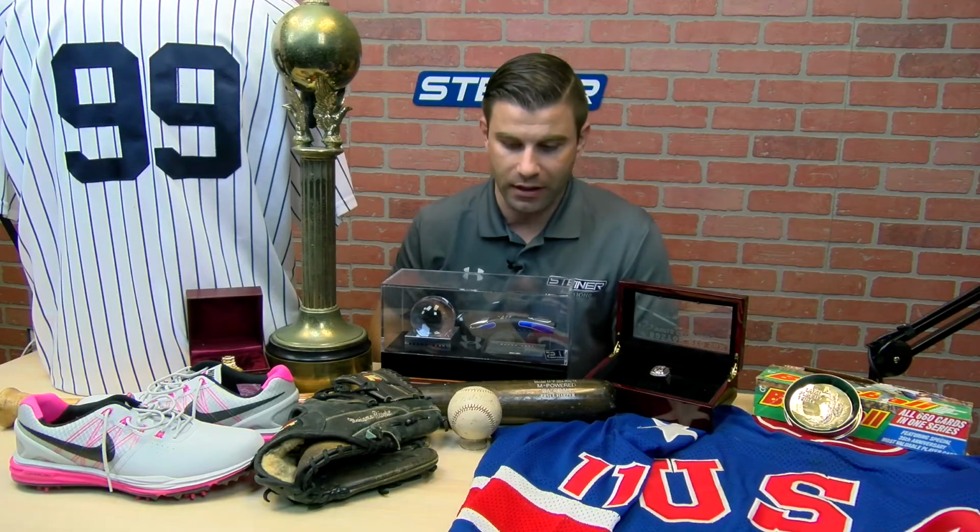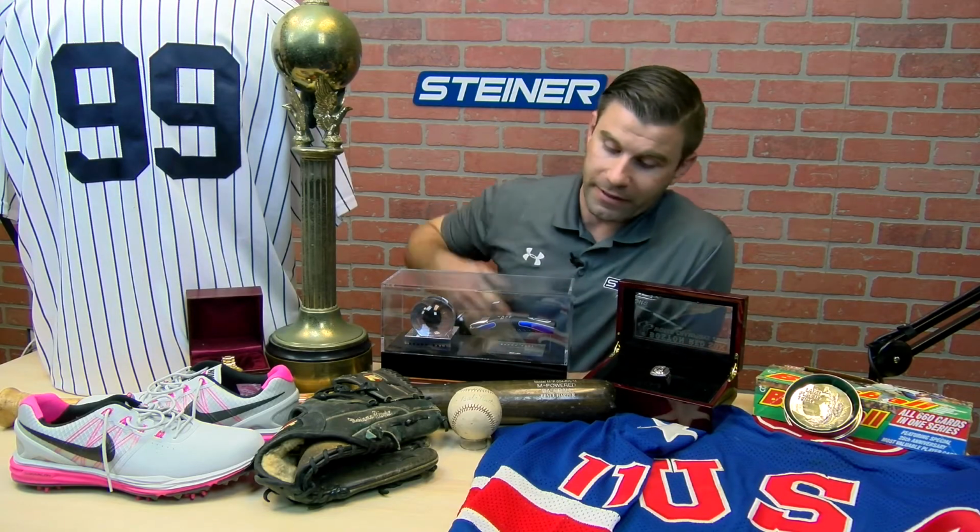That's starting at $2,000. So there's some really great baseballs you can find. In addition to baseballs, we have tons of game-used items.